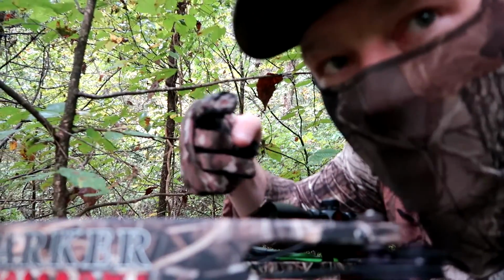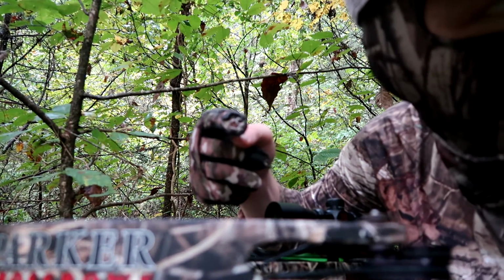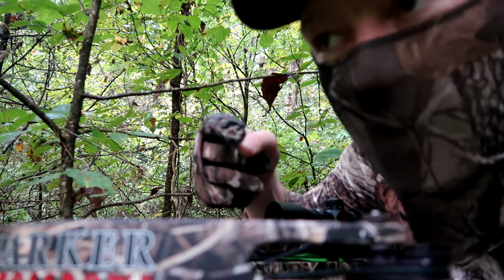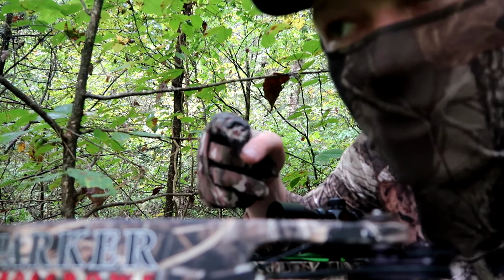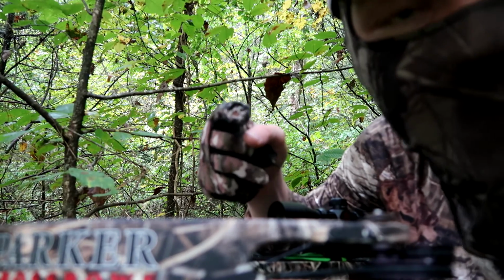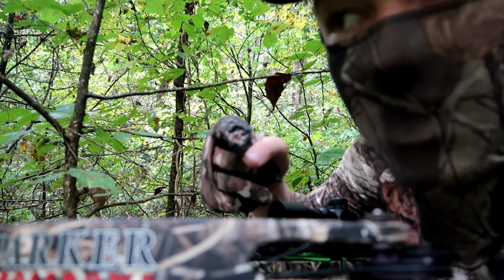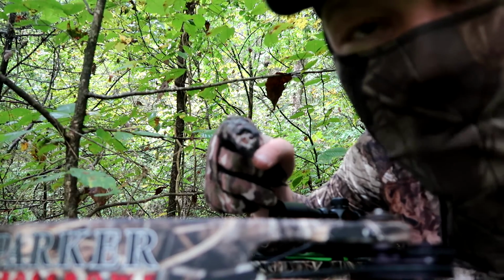I can hear a fawn back behind me crying. I'm gonna leave the camera running, see if it does it again, but there's definitely some deer right behind me, about 50 yards probably. I can't see them because it's so thick, but I can hear a fawn crying back behind me.